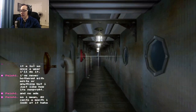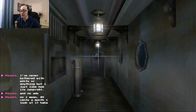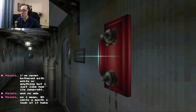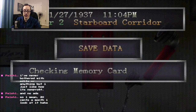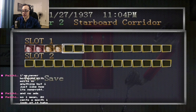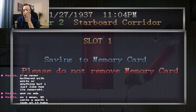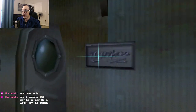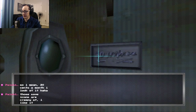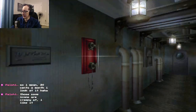Now these lights are on already. Let's do a proper save, just in case we miss somebody. I don't think so. Yeah, who are we missing? Because there's two people in the dining room, for sure. Who else? Engine room. Locked.